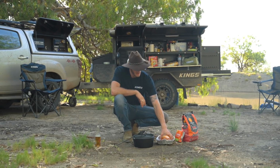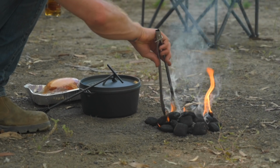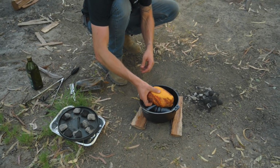Now, I've picked up this awesome lamb roast from the local butcher out in Bourke. He's deboned it for us and he's actually put a nice marinade on it. I think it's herb, garlic and chili, which, oh mate, I cannot wait to get into it. Oh, that smells unreal.